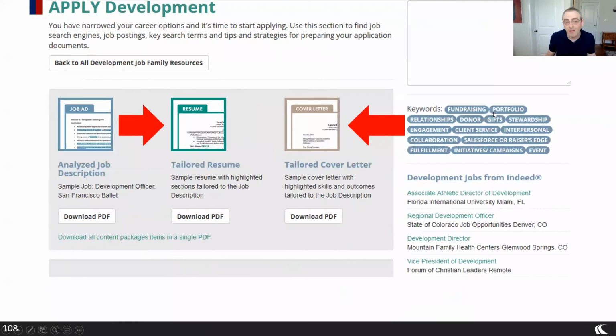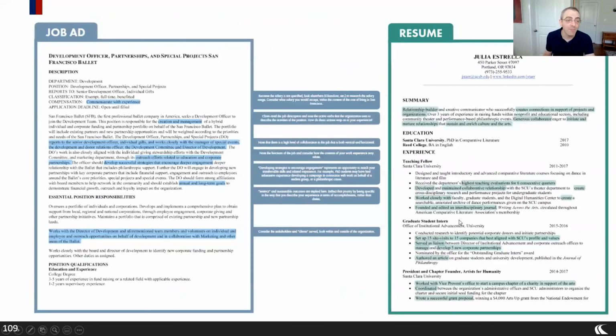If you're going into development, they have development samples as well. And what that looks like is that they have the job description, they've annotated some of the things that they think are important, just like I did earlier, and then they've shown how those things are implemented in the resumes themselves. So you can take a look at all those aspects there.